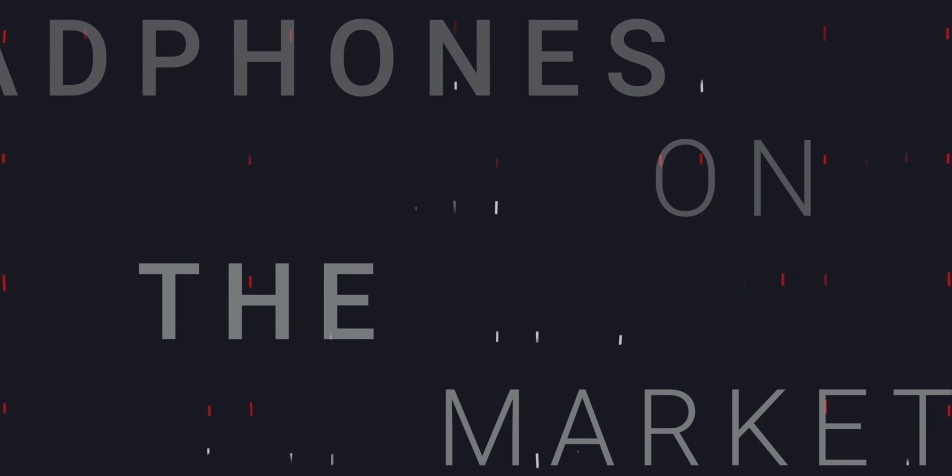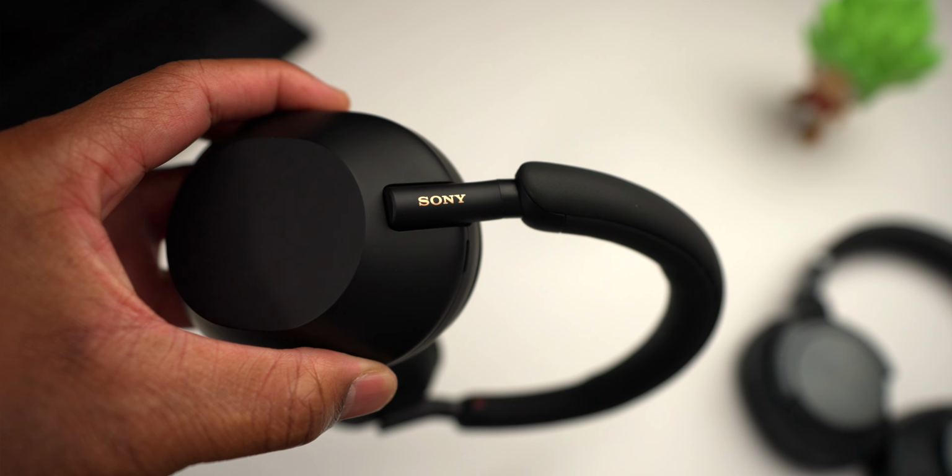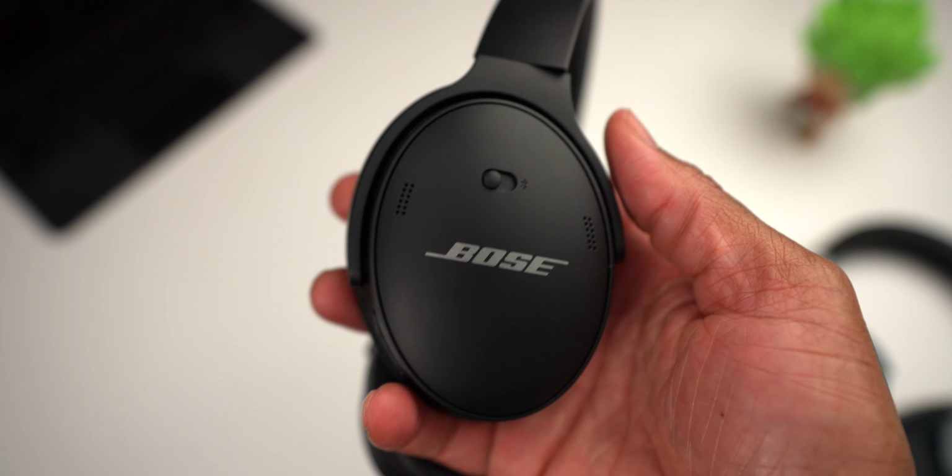Today we're going to be taking a look at some of the best noise cancelling wireless Bluetooth headphones on the market. This is the Sony WH-1000XM5 and we're going to be comparing them against the Bose QC45. Both headphones have a pretty big name in the Bluetooth wireless headphone department, but which pair of headphones is best for you? Both headphones are in the premium section of wireless Bluetooth headphones.